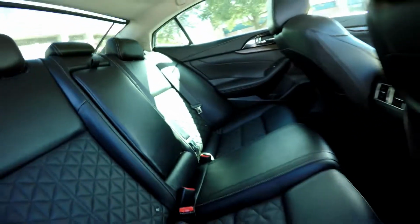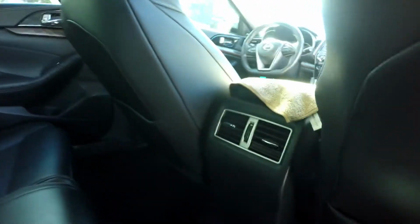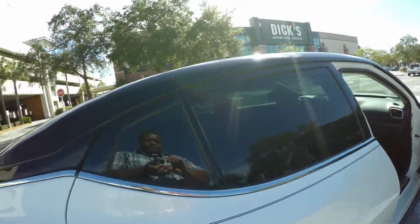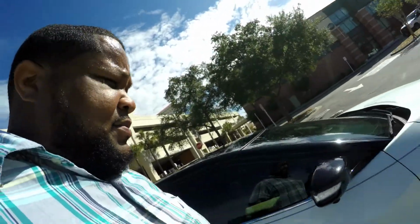Yeah, man, he definitely takes care of this car. You can tell he takes care of the leather and everything else. Seat back pockets. You got the venting back here for the back passengers. It's pretty dope. You got your little antenna right here, so it doesn't look too crazy with a big old stupid antenna. It's a nice car, man.